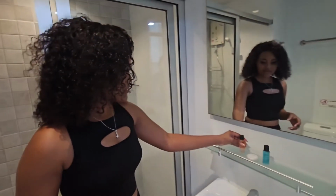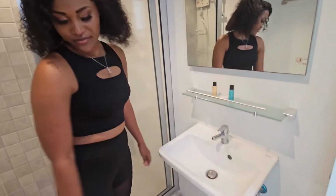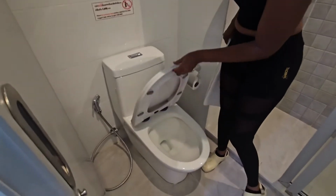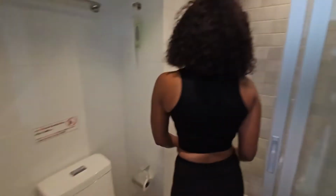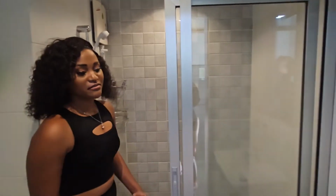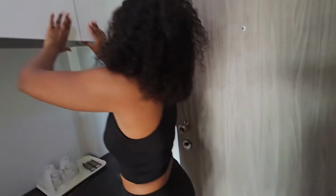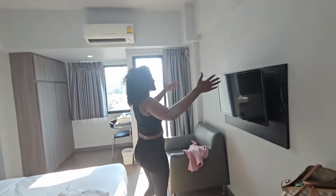They provide some soaps, shampoo, and conditioner. There's this part for brushing your teeth. There's a loo, and it's very clean. Yeah, the surfaces are very clean. There's tissue, there's a towel. It's a simple bathroom. You can show them these cabinets. It's just simple because tomorrow we are flying to Phuket, so we do not want to book a very big room.